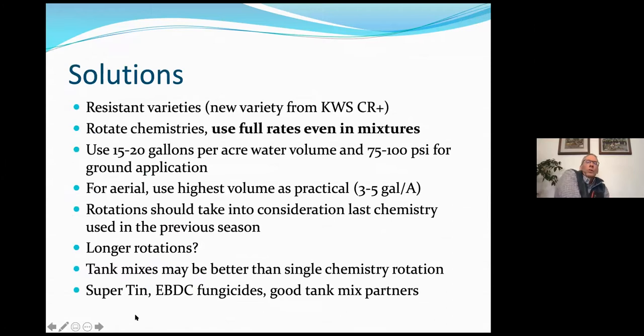So of course, what are the solutions? Using resistant varieties. A lot of sugar companies, and we do have tolerant Cercospora varieties out there that can do fairly well in the presence of Cercospora. They just don't yield very well. They always have that term yield drag, and so there's been a lot of reluctance to use these.